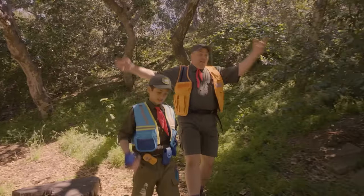Look. It's huge. Despicable G, look. Get out of there, man! Go, go, go, go, go! I'm getting out of here. Come on, let's go. Run! Go, run!